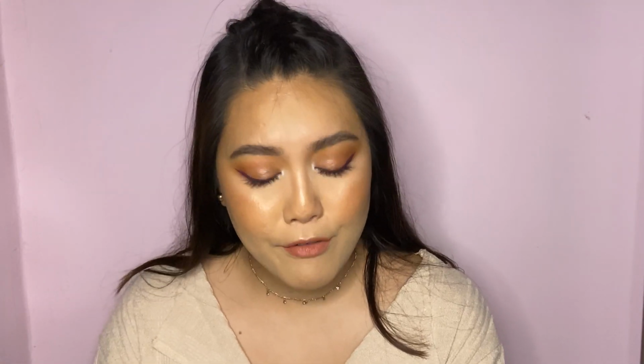So now coming to the claims, this foundation claims to last up to 24 hours and it says that it's got a demi matte finish with a medium coverage and the texture is air light, plus it also mentions that it's a waterproof and a smudge proof formula. So we have a lot to test in this foundation, so I'm quickly gonna jump on to the demo part of this foundation and then we'll see what I feel about this product.